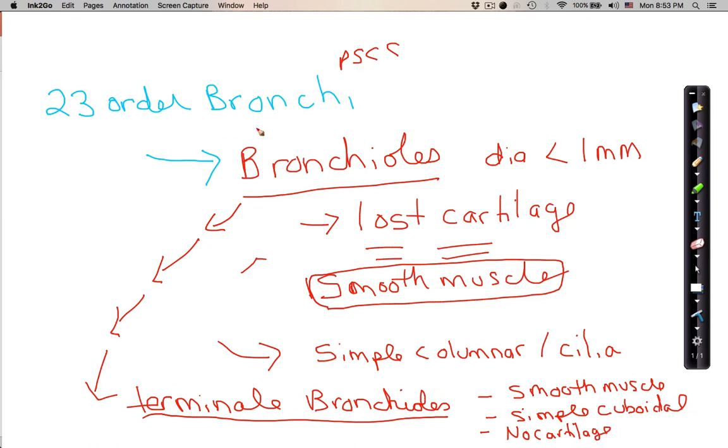So far so good. We got our bronchi that have been dividing a lot. Then our bronchi are going to get so small, we're going to call them bronchioles. Their diameter is less than 1 millimeter. And these bronchioles have lost their cartilage. They no longer have cartilage. They still have smooth muscle. And their lining epithelium has gone from PSCC to simple columnar. They still have some cilia. And then finally these bronchioles are going to keep dividing till they become terminal bronchioles.